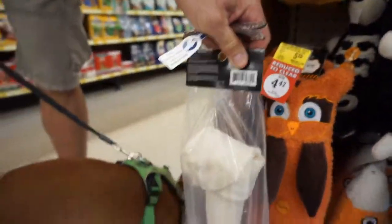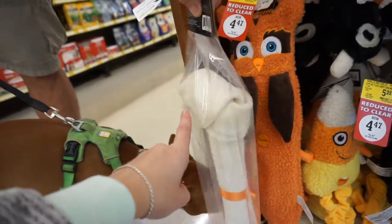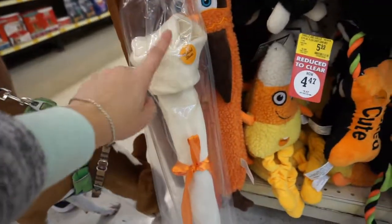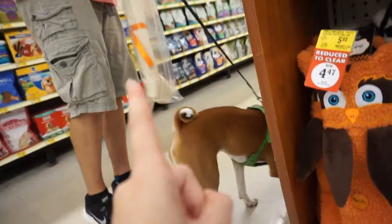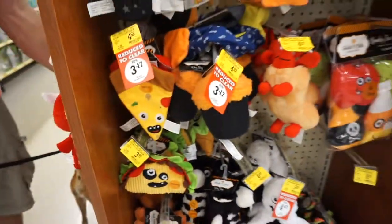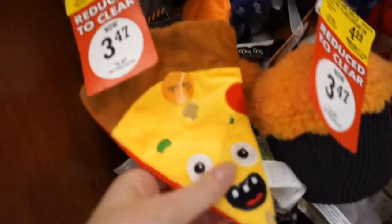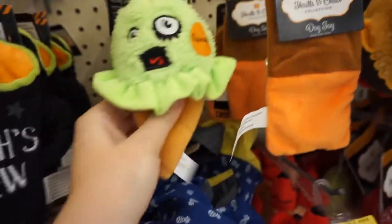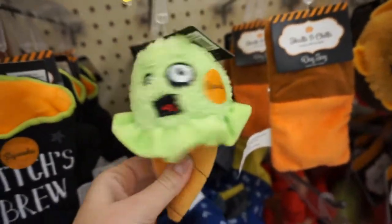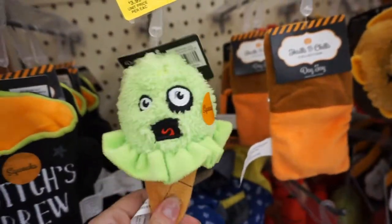Should we get him a bone? Giant. What do you think? Is it rawhide? Yeah, that's a rawhide bone. It's the same size as Phoenix, look. We do not recommend rawhide bones for your dogs, so. They also have slices of pizza, witch's brew, squeaky toy, ice cream that looks like not fresh ice cream, probably sour flavor ice cream.